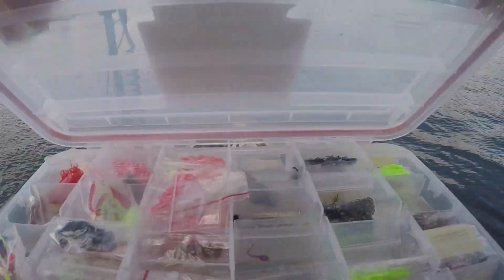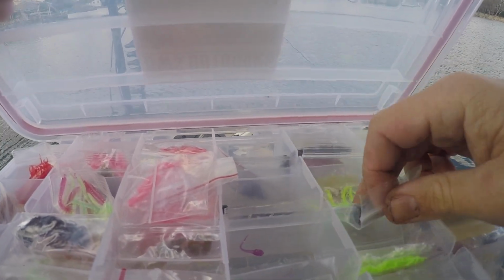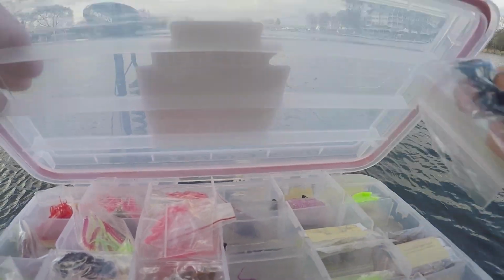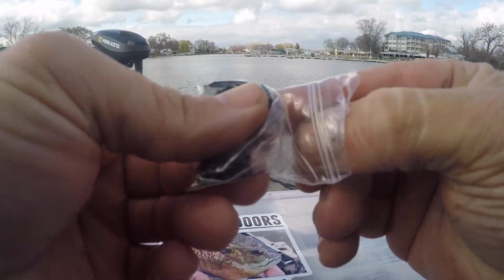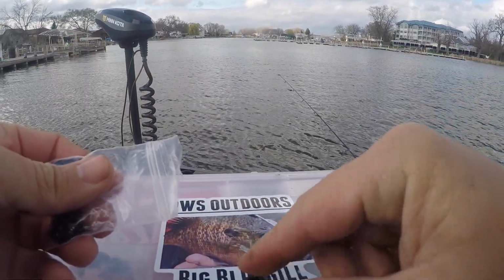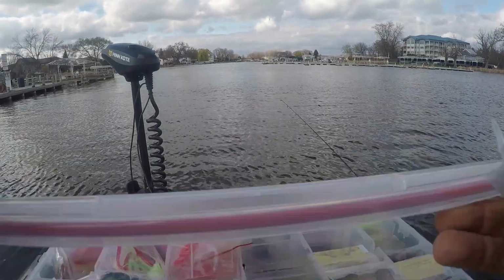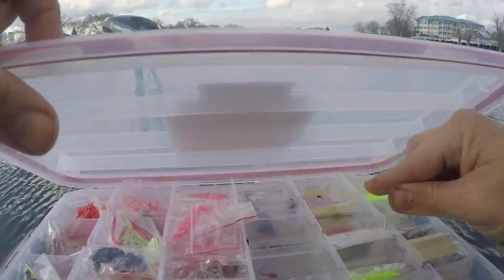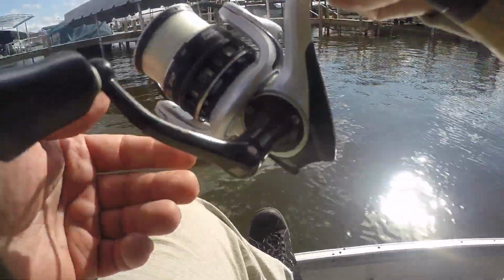Let's see if I can get away with using some plastics. Maybe go with a black. Probably the Mega Mud Bug. That usually works out here. See if they'll play nice. Oh, you hit it. I screwed up the hook set.